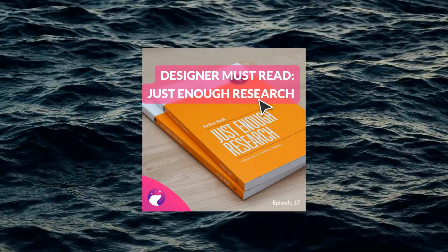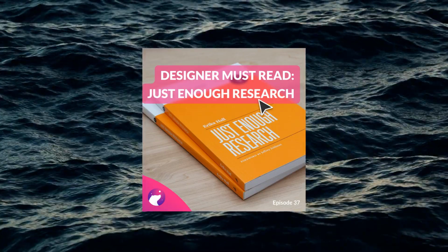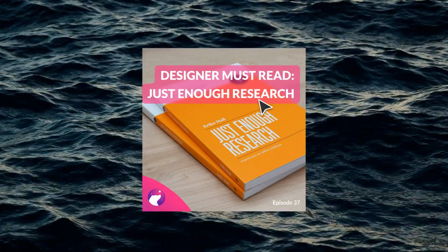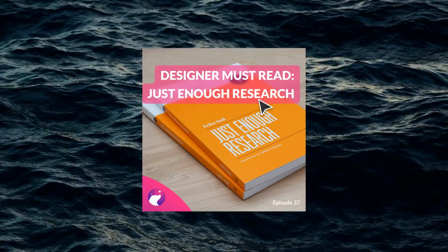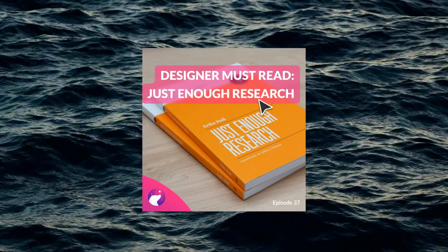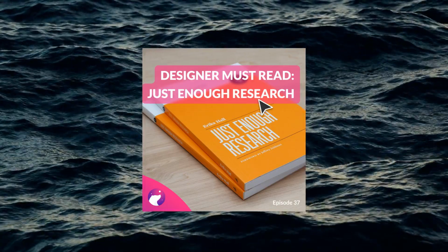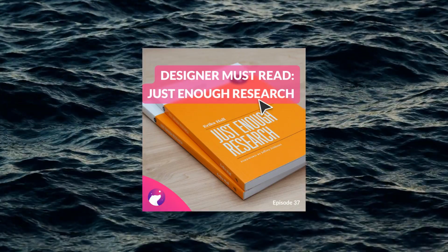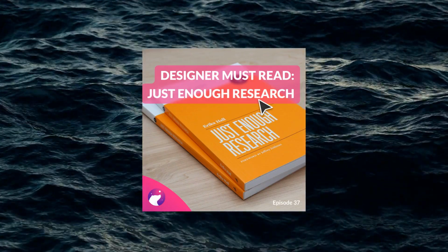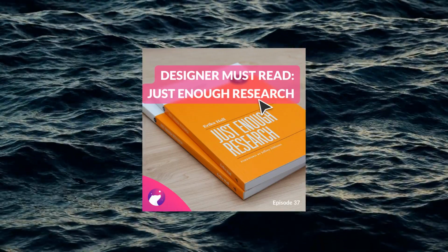I might not be the best to summarize this book, so probably the author would do the best job of summarizing it. If you search Just Enough Research on YouTube, you will see her speech about this book, around half an hour, and you will get all the juice from this book. But as my personal book review, I want to share something that I feel is really useful for me as a product designer.